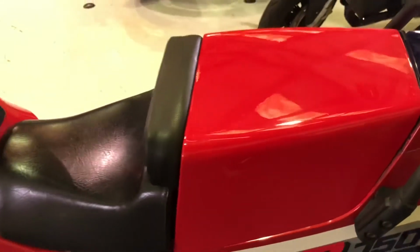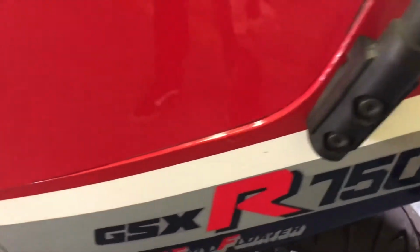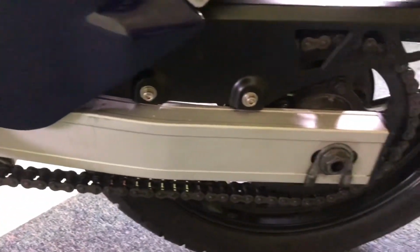Got the standard seat cowl there as well, which is a nice touch. There's a few small marks in the sticker on the back there, but really that's all there is to apologise for on this motorcycle. Just tiny little marks and bits of sticker missing, unfortunately. But other than that, it is in excellent order.